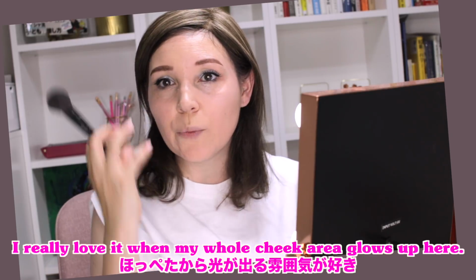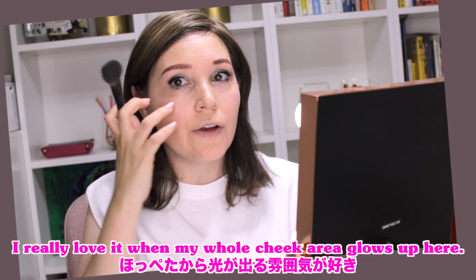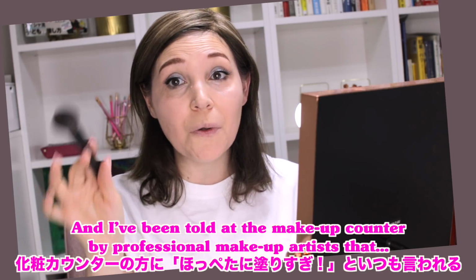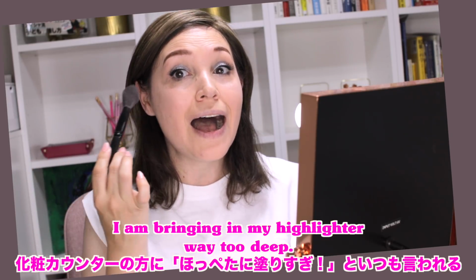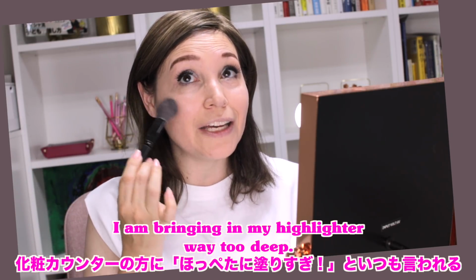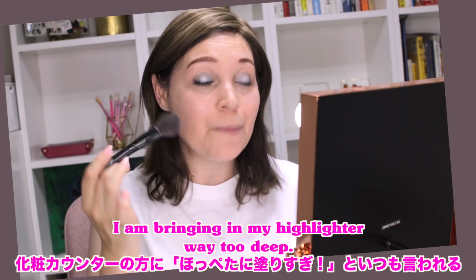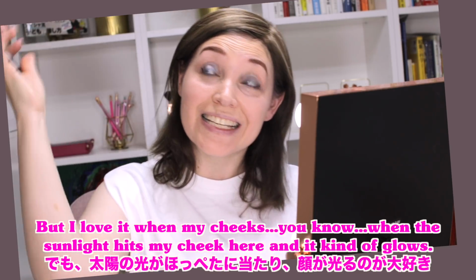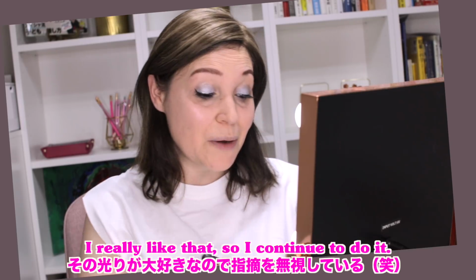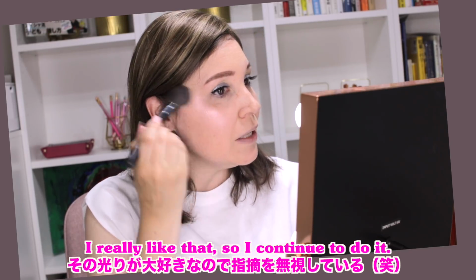It should show more. I really love it when my whole cheek area glows up here. And I've been told at the makeup counters by professional makeup artists that I am bringing in my highlighter way too deep. But I love it when the sunlight hits the cheek here and it kind of glows. I really like that, so I continue to do it.